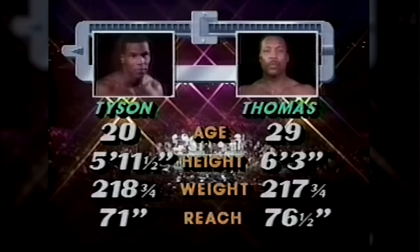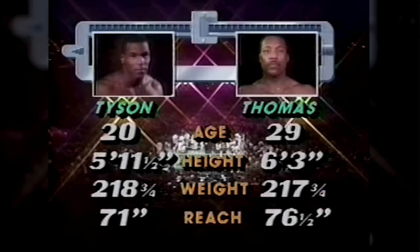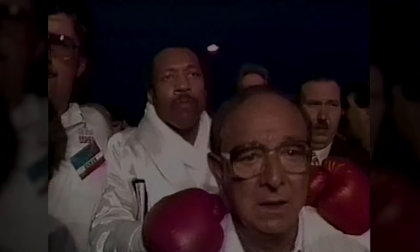Very warmed up. You can see a 9-year age difference. Other than that, I think probably the only really startling number there is that Thomas came in at 217, and he does have a reach advantage. He's rated number one in the world by the WBC and is a former champion of that organization.